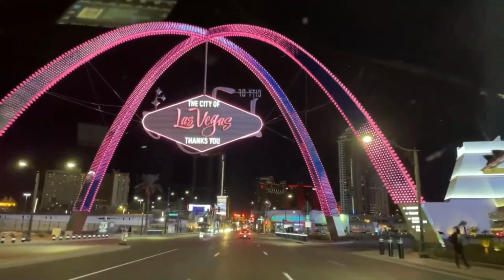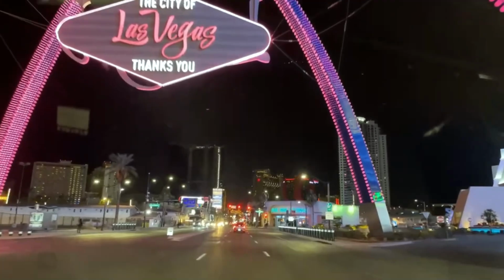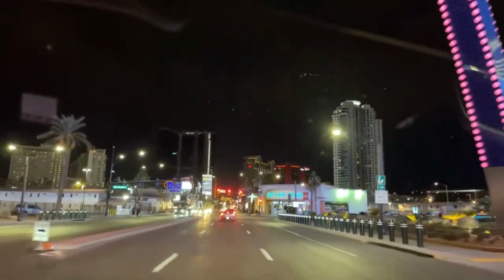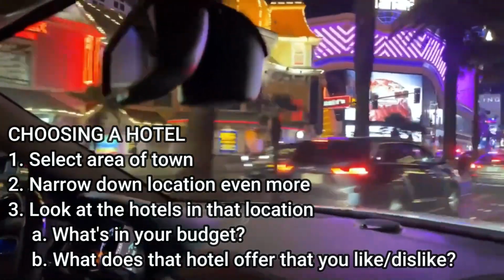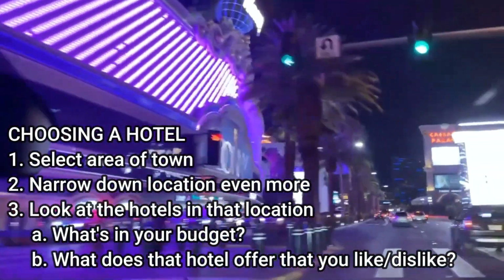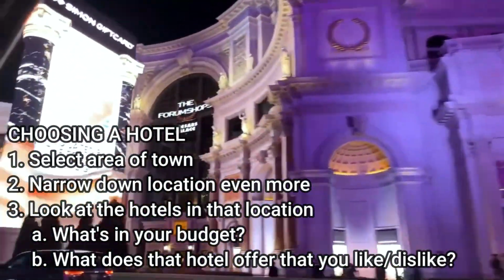So now that you've narrowed it down to what area of town you want to stay, you've got to narrow it down again. If you want to stay on the Strip, it's 4.2 miles long. So now you've got to figure out where on the Strip you want to stay. A lot of people like to stay center Strip because it's just in the middle of the action. But you've got to take a look at what hotels are there, what's in your budget, and see if they have the amenities that you want.